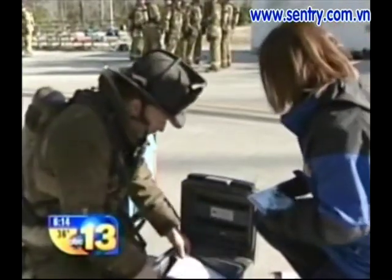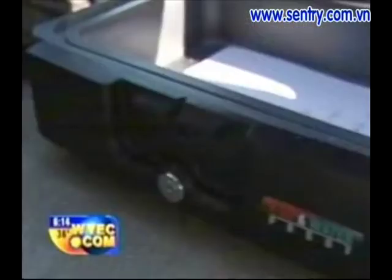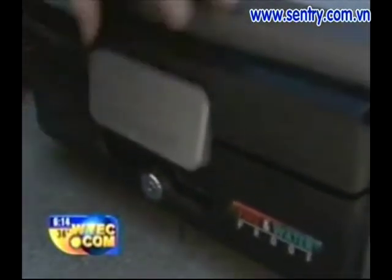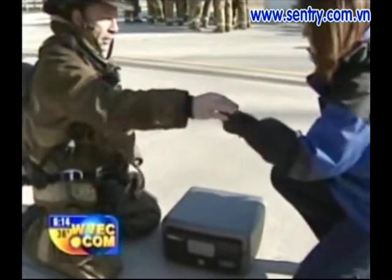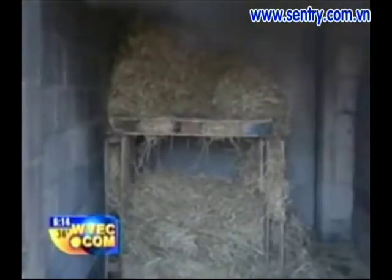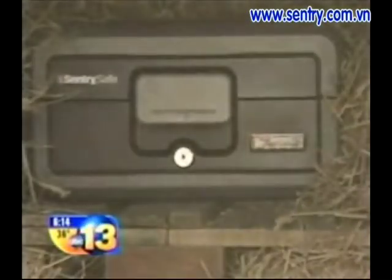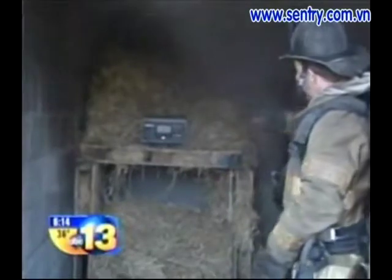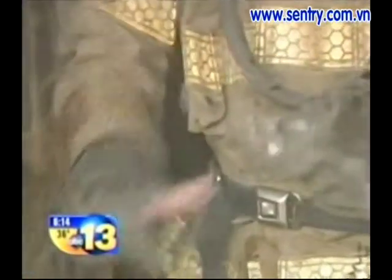We put some papers inside, and to check its claim of being safe for media, we also placed a CD in there before we locked it up. Latched. Okay, let's see what happens. Captain Rigelow took the box inside the burn house and placed it on some wooden pallets. So we'll get good heat, good flame contact on it. Then, of course, we have flame or hay all around it that'll catch on fire as well. There's going to be a lot of heat in here.